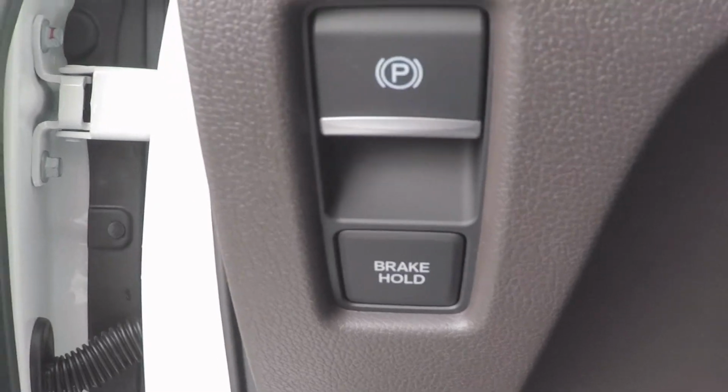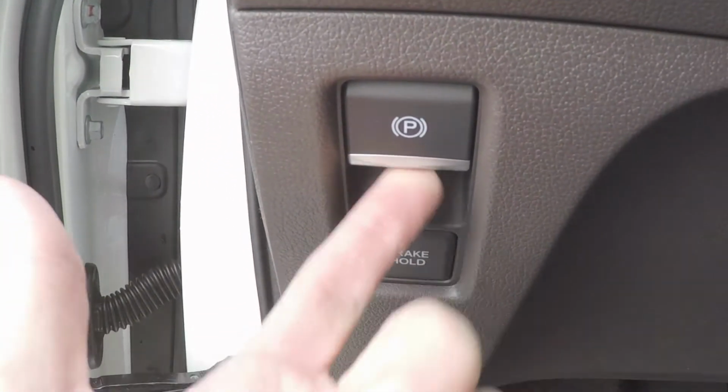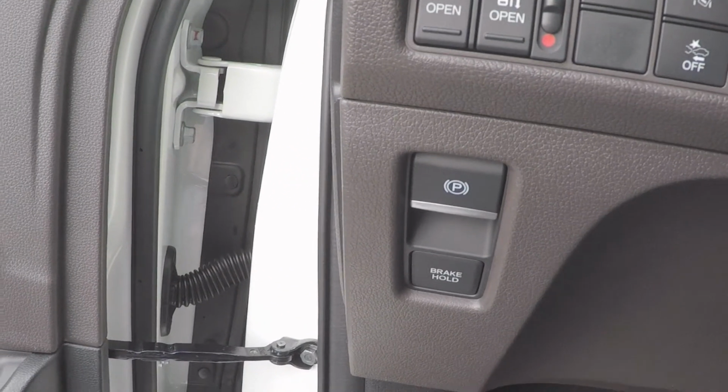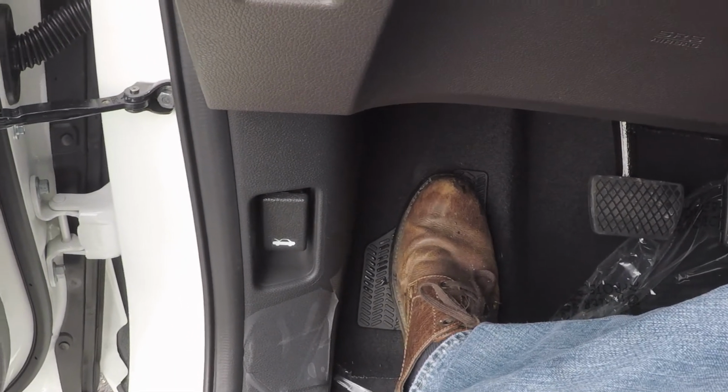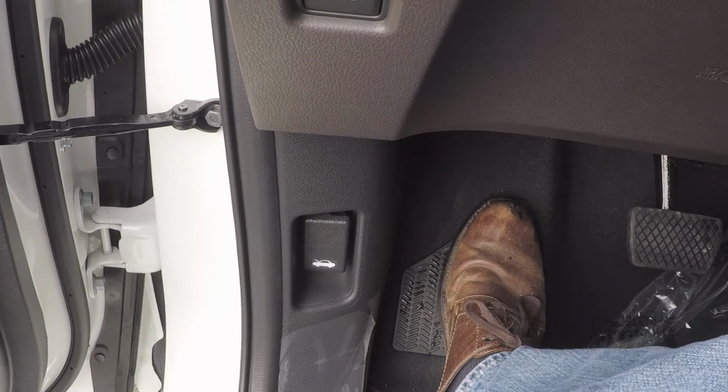That's how that works. What's nice about the parking brake being electric is it frees up a ton of foot space down here, and of course there's no e-brake in the middle, but tons of space on the floor now for you to relax while you're driving.